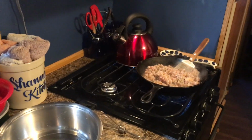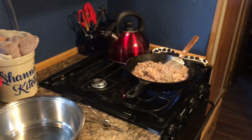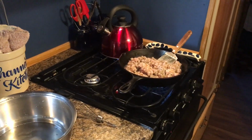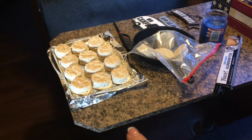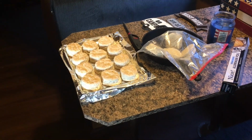I am working on breakfast. I have a tea kettle on with water to make coffee, and a bunch of ground sausage in the skillet. I'm making some biscuits and gravy. These are biscuits that are like 90% cooked, so I can just pop them in the oven.